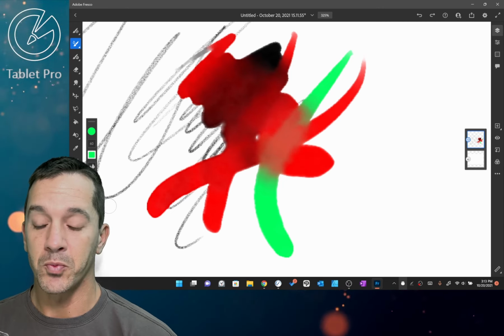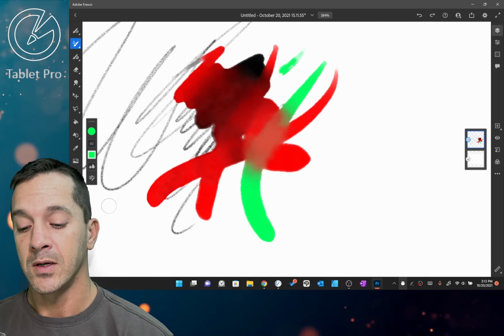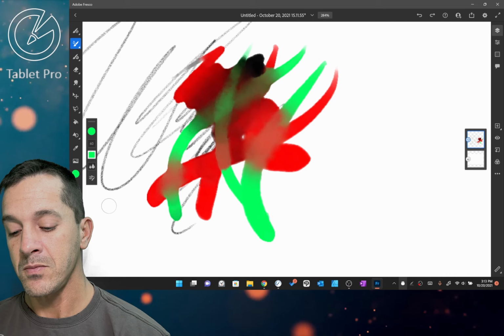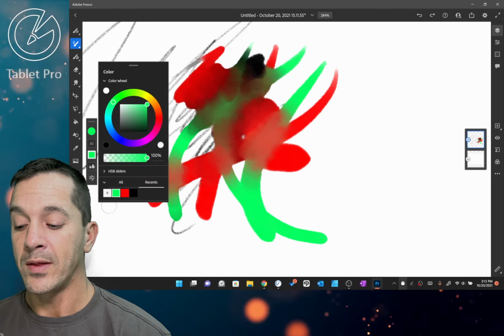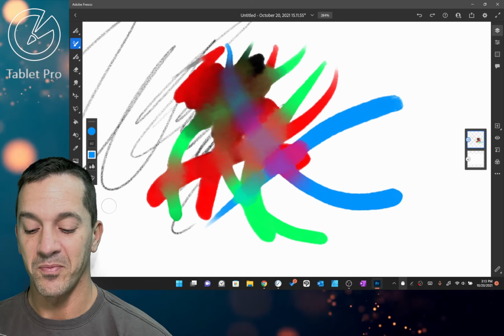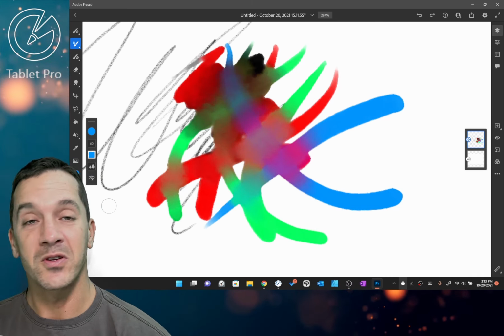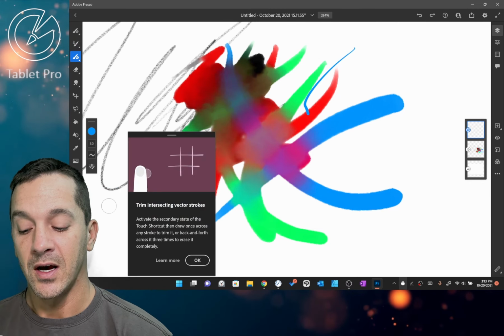Fresco is a very truncated version of that. It's not super powerful, but it does give an example of what this type of action is like. And you can see the colors blend the way that you'd expect them to. Pretty cool. You can use Photoshop brushes in this.